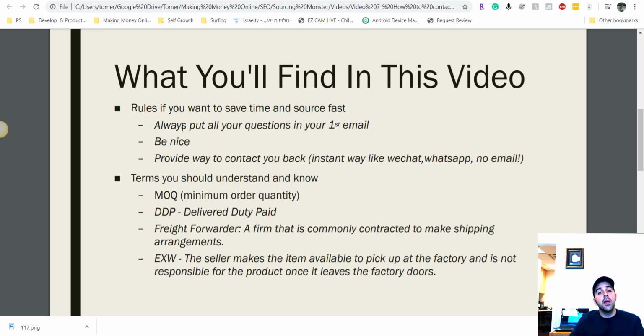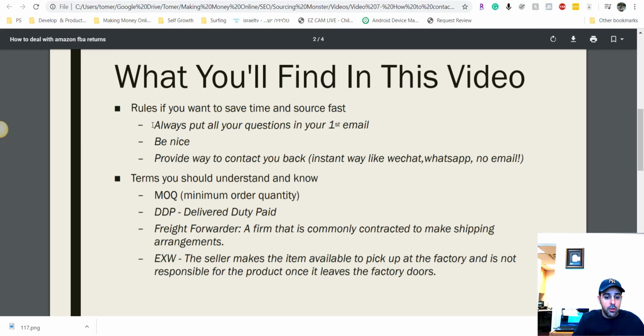So by the time and by me adding more products and sourcing more products, I tweaked the process and made it very simple and productive. So that way I can save time and contact as many suppliers as I can. So I'll share what are the rules that you have to follow to make it fast and right to the point.